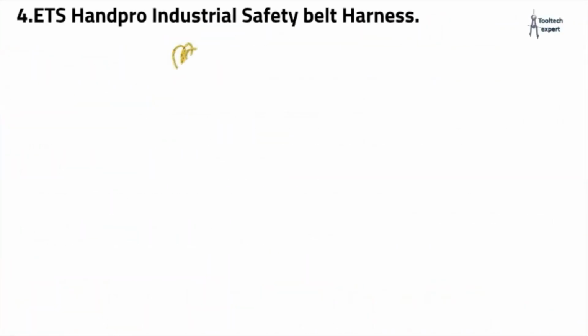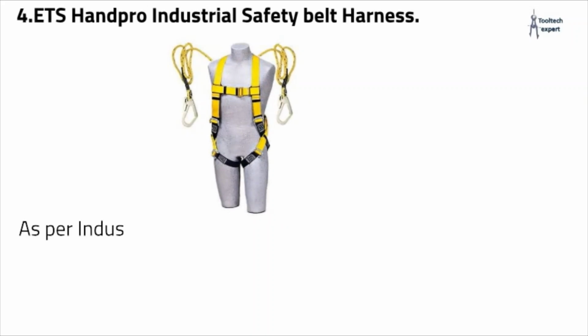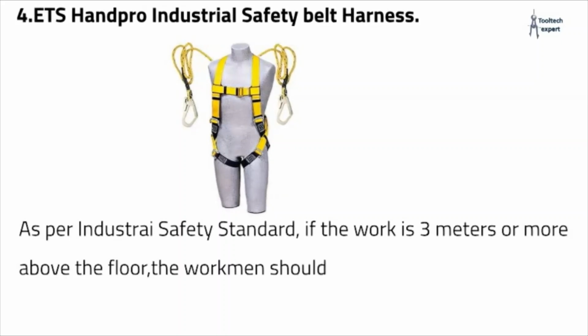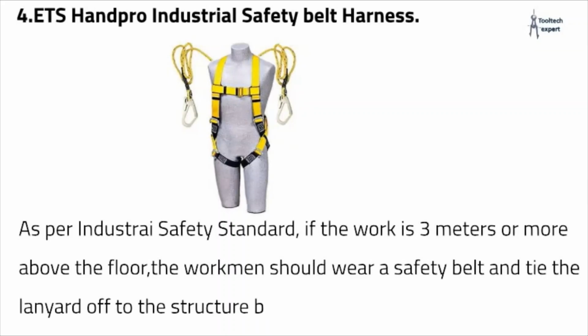Number 4. ETS Hand Pro Industrial Safety Belt Harness. As per industrial safety standard, if the work is 3 meters or more above the floor, the workman should wear a safety belt and tie the lanyard off to the structure before beginning work.